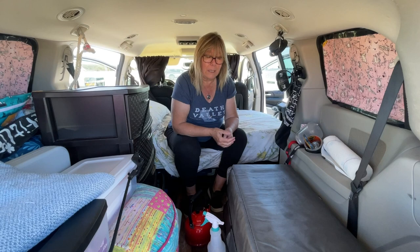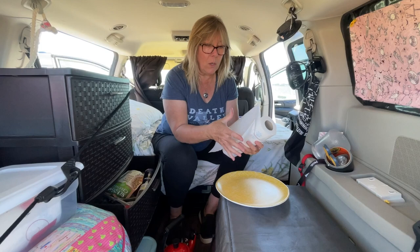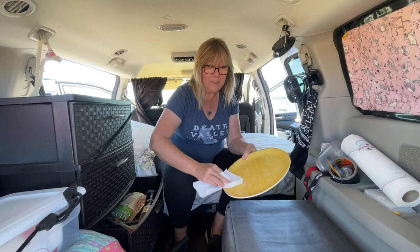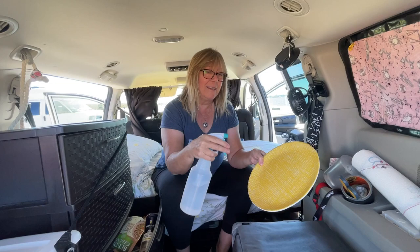So let's say I just finished my food, okay? So I'm going to use my magic sponge, which is just a little bit of kitchen paper, and my magic detergent. So I spray this once or twice if needed. I swipe it up, and because my secret detergent is pure vodka, it cuts the grease, it disinfects the plate, and if I am inspired, I can spray the plate, spray in, spray the plate, spray in.